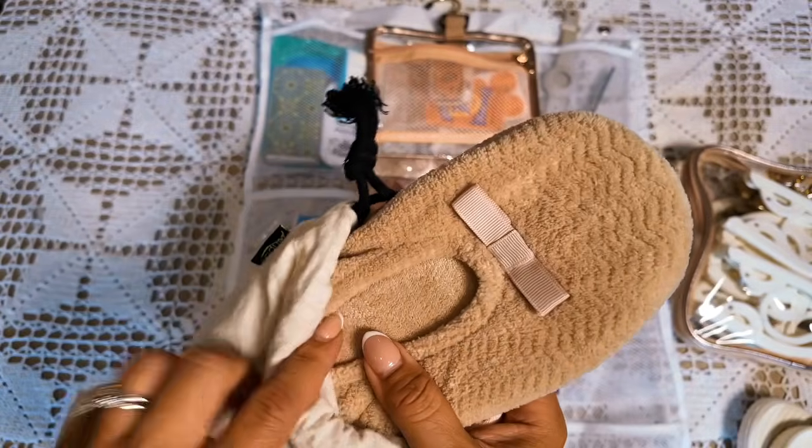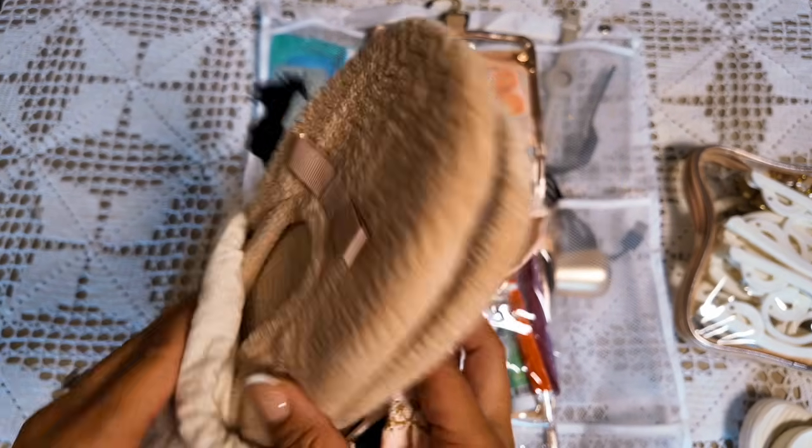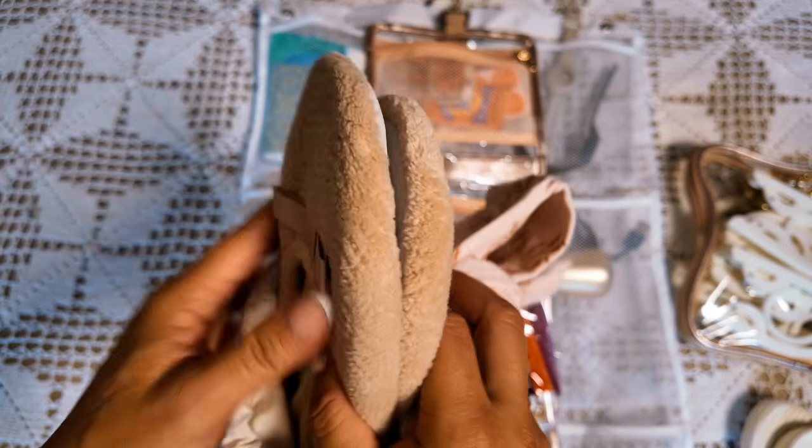I also like to bring slippers with me. I don't like walking on my bare feet, so I do bring a pair of thin little, they almost are like socks, but slippers. So I wanted to share those with you guys as well.